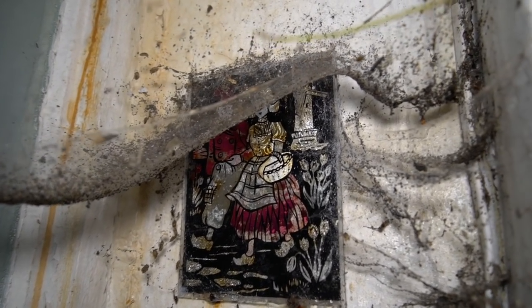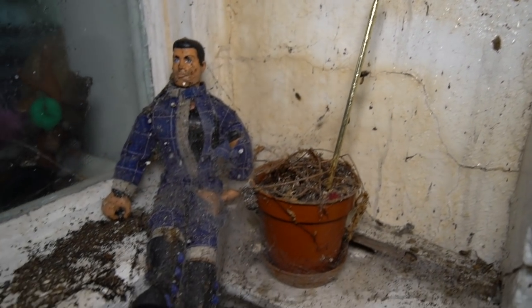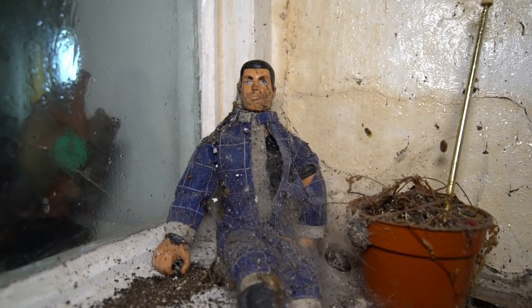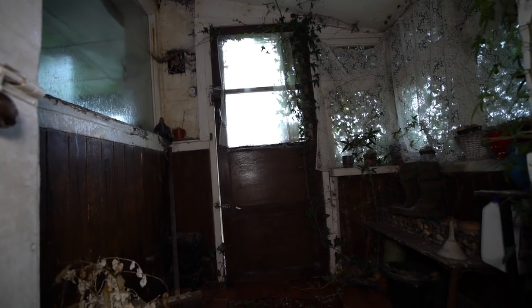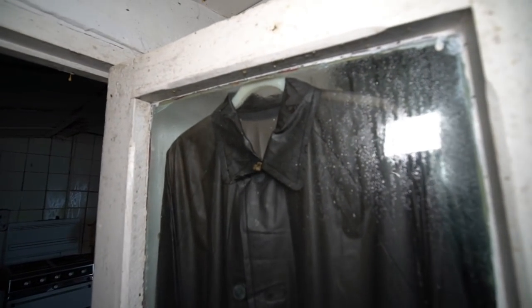Pictures on the wall. Can't tell if it's Dutch. The old light switch. It's an Action Man. So they must have had kids. Or grandkids. Something like that. Jess has just spotted it. It's actually a coat hanging on the other side of the door. I don't want to unchain the door in case I break anything, but it's all waterproof coat.